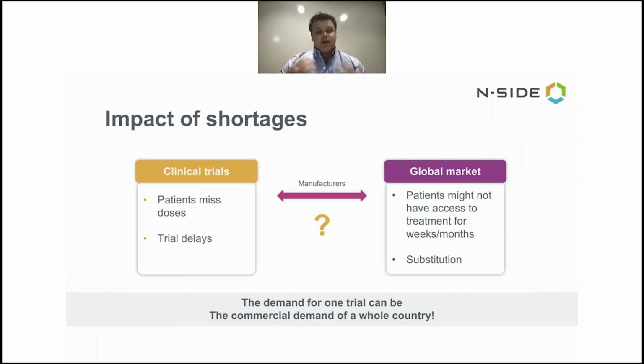Well, in comparators, we use them both in clinical trials and in the global market. So patients are being treated in the global market with a particular compound, but that same compound might also be used in clinical trials to innovate and revolutionize the industry. If this compound is in shortage, manufacturers have a major dilemma to face. Do they treat the existing patients in the global market, or do they treat the patients in the clinical trials? There's no right answer, but if the compound is in shortage, we have this dilemma.